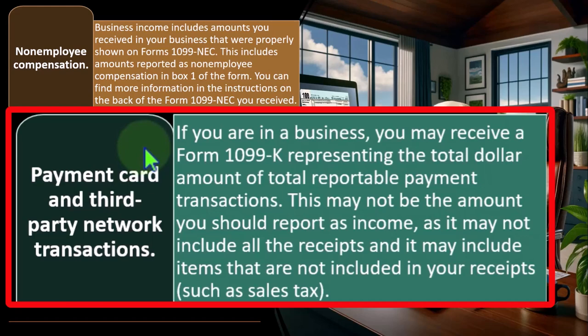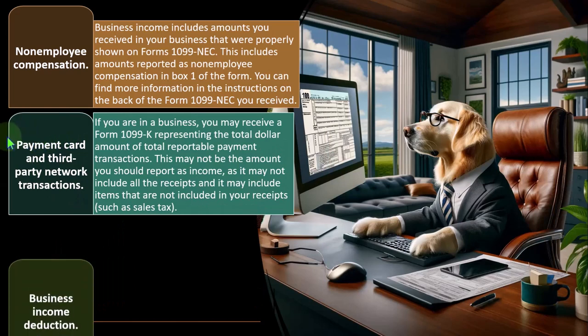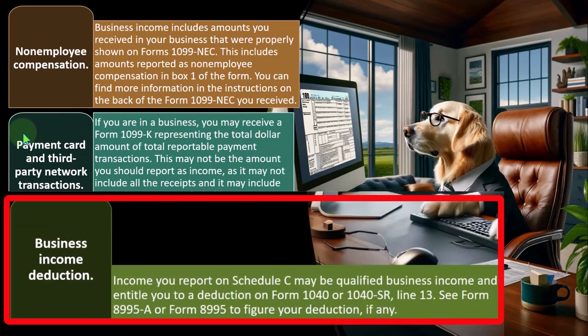So now they're trying to pressure the big payment processors and whatnot to give a 1099. These are kind of the sources of the 1099s that you might get that the IRS is trying to do to support and show income reporting. Business income deduction: income you report on Schedule C may be qualified business income and entitle you to the deduction on Form 1040 or 1040-SR, line 14.